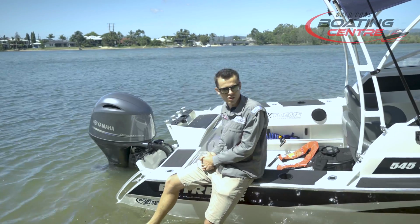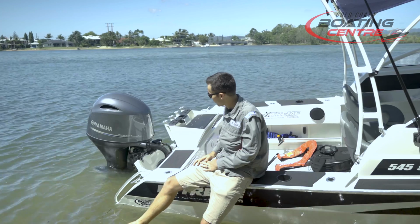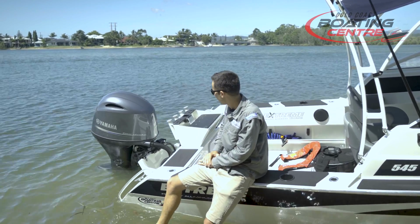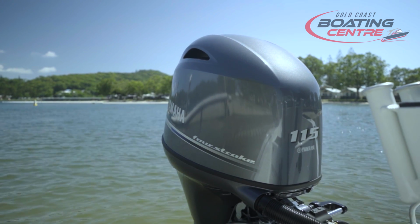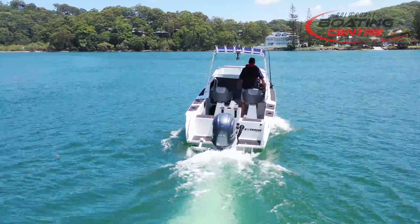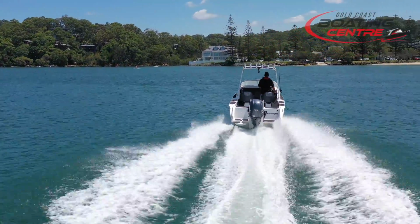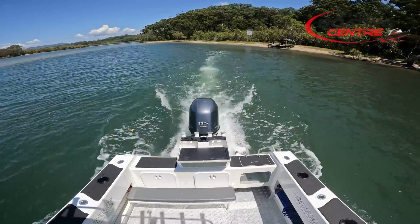Powerhouse, of course, Gold Coast Boating Centre, we only choose Yamaha. And that's no different on the back of this 545 Sport Fisher. This is the maximum horsepower, the Yamaha F115. It is an extra long shaft transom, so 25-inch. But basically max horsepower, you're going to be getting the best fuel efficiency, best power as well when you need it, especially if you are in rough conditions out in the sea or coming through a bar.